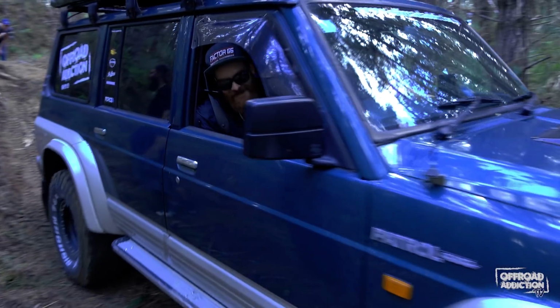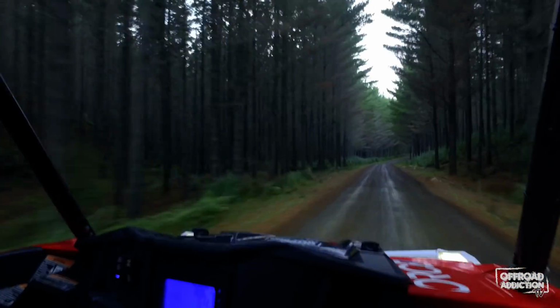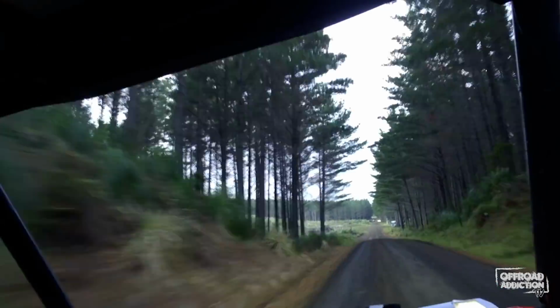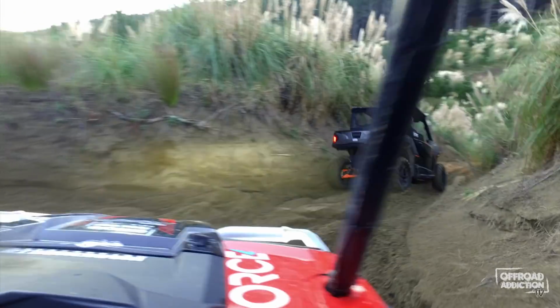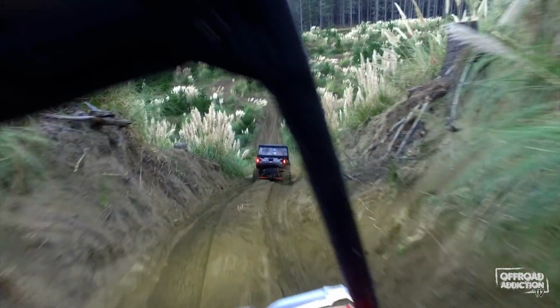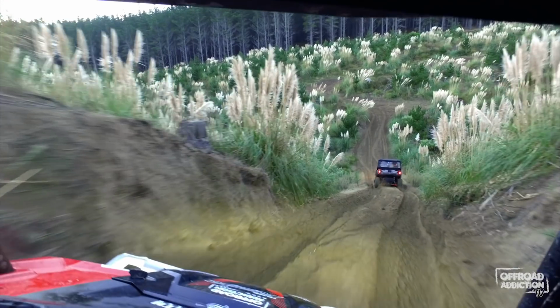Getting to go off-road in the shiny trucks is fun and all, but nothing beats being able to tackle all the hardcore tracks in something with a bit more tread and more horsepower. So we figured the best place to start was a bunch of steep, sandy hill climbs to see who could get all the way to the top first.